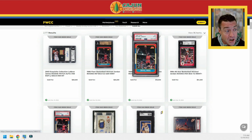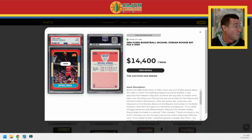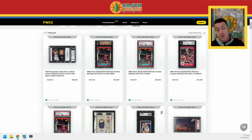Speaking of, here's one of the most off-center Jordan PSA 9s I've ever seen, and that sold for $15,000. And am I nuts? This one looks way better. Like, that Jordan just looks way better than the other one. I mean, that's not perfect, but that's a pretty damn good-looking 9. And I think this one's a pretty noticeably off-center, left to right 9. I don't know what the deal is with that, but whatever. Somebody chased the wrong one, if you ask me.